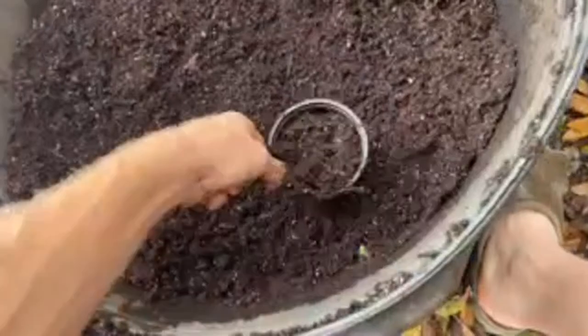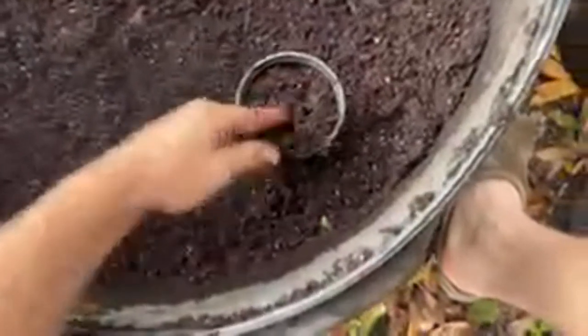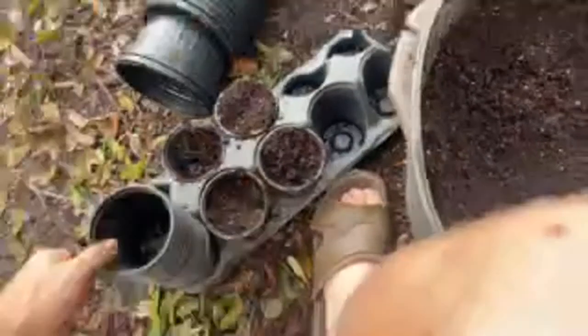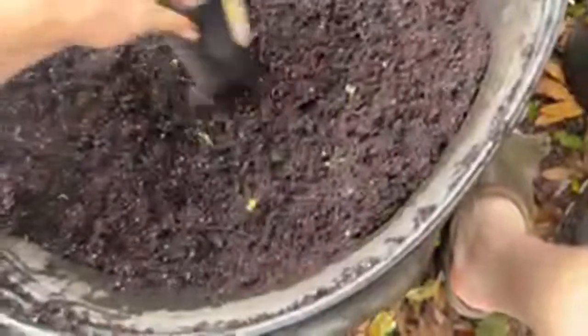Let's keep this rolling. Rolling, rolling, rolling. Did I drop a seed in there? No. I don't gotta label these either, because I know just what the hell they are. I'm not going to label it if I know exactly what it is and there's nothing else that I grow that looks like it. I'm just not going to do it. That's a waste of good ink. Of good China marker.